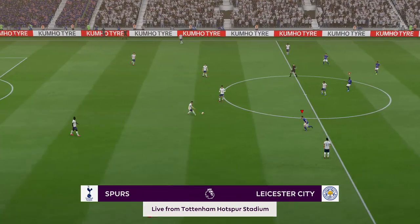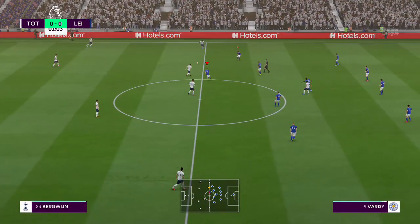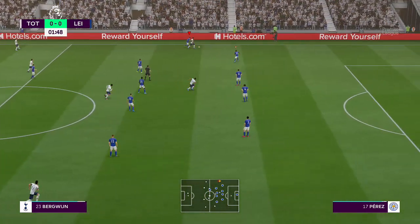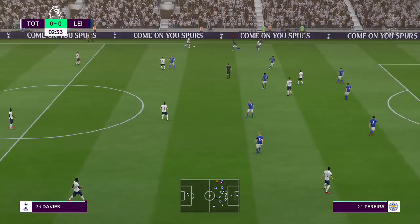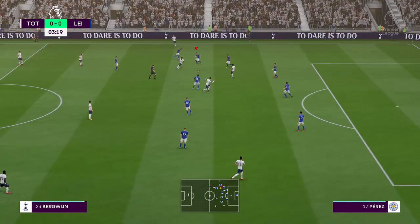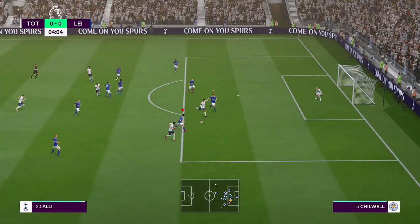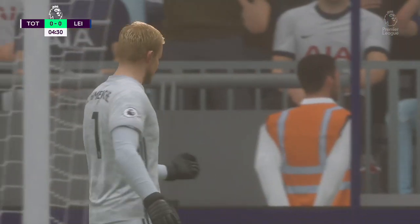We're underway here with Spurs kicking off. Bit of space to go forward into with the ball. Davis. Steven Bergwijn. It's about decision here. Which player is he going to pass it to? Lamella. That is a supreme save at full stretch.